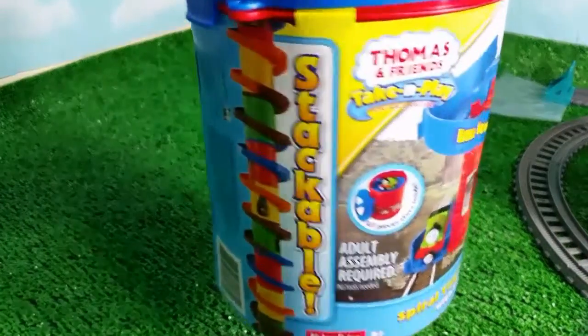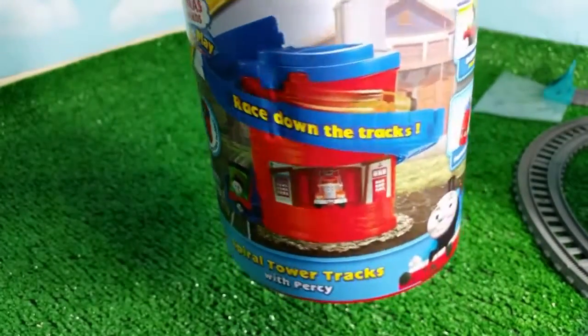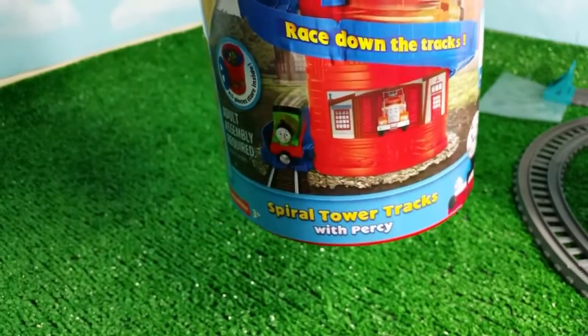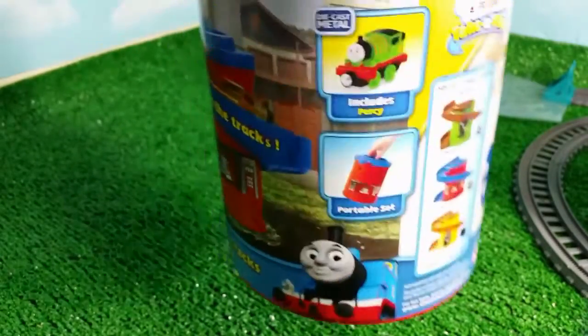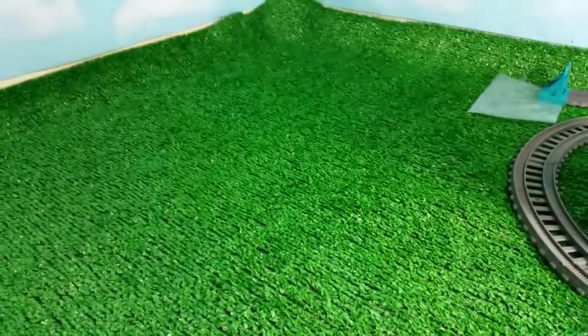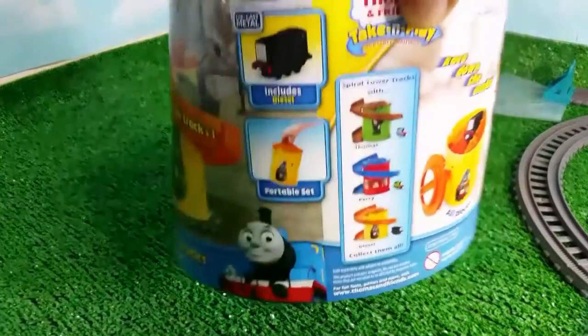Today I have Thomas and friends taking play. You can see them race down the tracks. This is the spiral tower tracks with Percy. This is the second one I'm showing. I showed the first one right here.